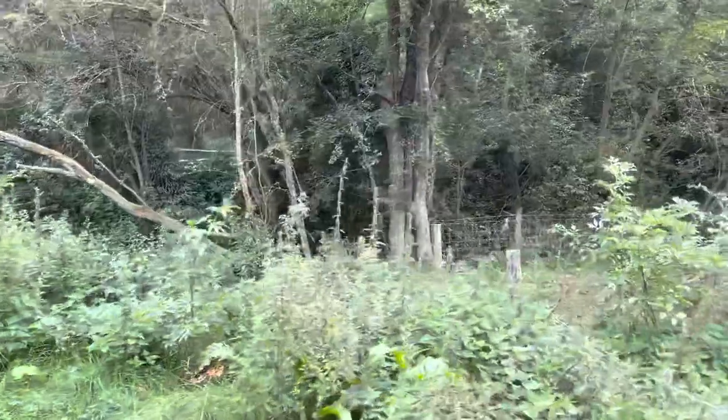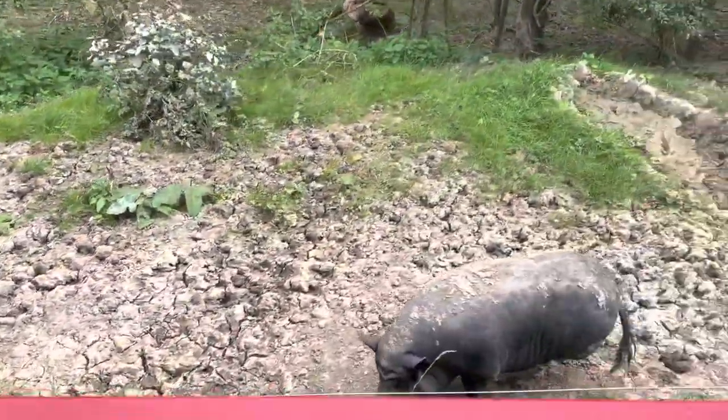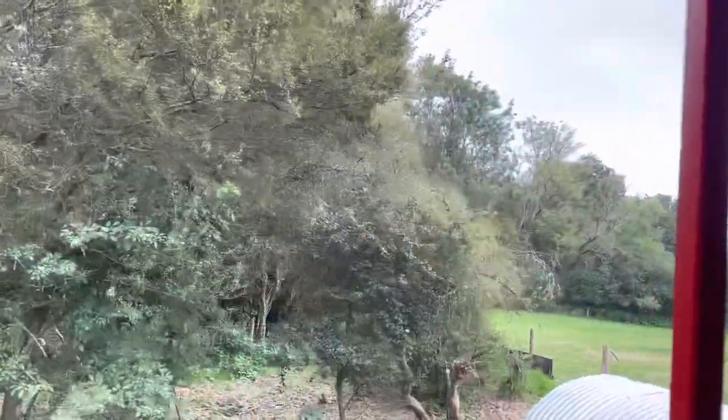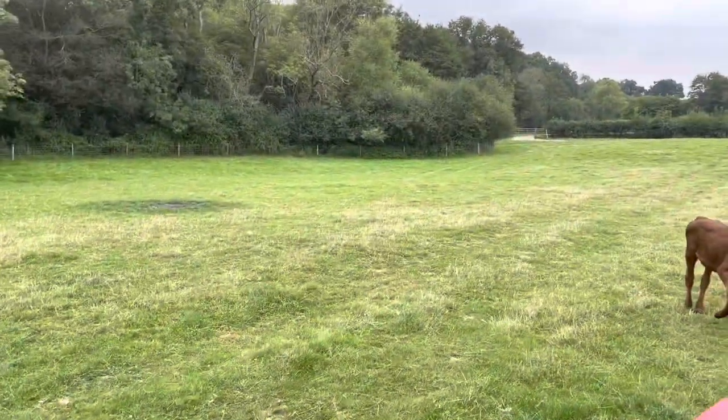Now on the left we have Miss Poppy. She's a pot-bellied piggy, a very friendly little girl. And then on the right we have some of our piglets. There are 10 of them, all running around. They've literally just been taken away from their mamas. They're now old enough, so they're on hard food and grass and doing really well.